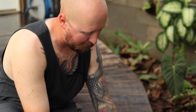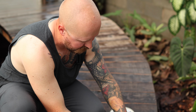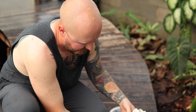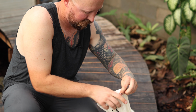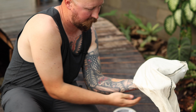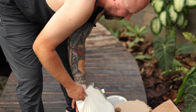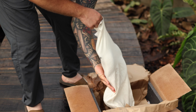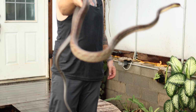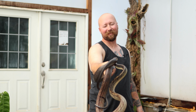So you can probably tell by the bag he's in that he is quite a bit larger. Okay, let's see. Okay, the head is right there. These guys luckily are not particularly bitey, but I still don't want to reach in and grab him by his face. Okay. So this guy is pretty big. Holy crap, he's huge. Oh no, guys, he does not like me right now, but it's understandable.